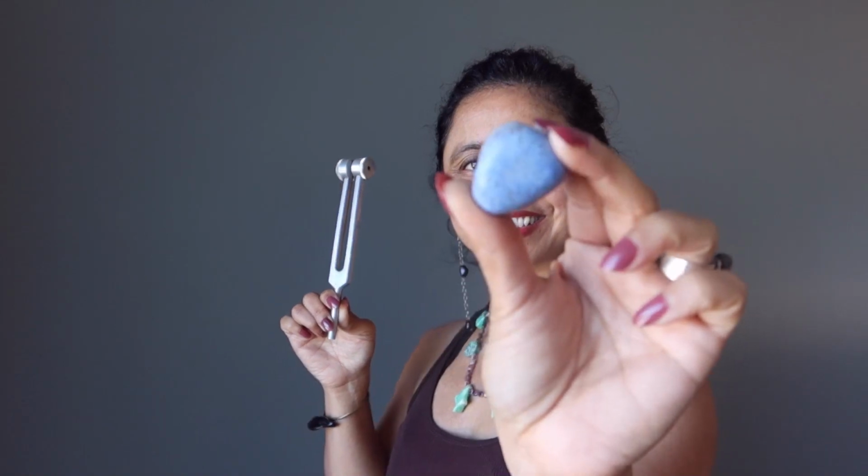So the great thing about tumbled stones is that they can be found in all colors, they can be found in all gemstones, they're easily accessible for all your 7 major chakras and also all of your minor ones. You can secure your tumbled stones onto a slab, and then it is known as a chakra plate.